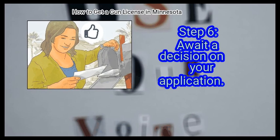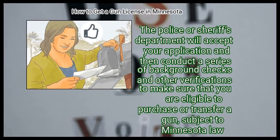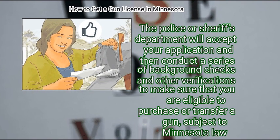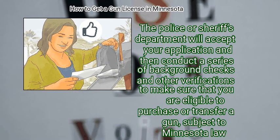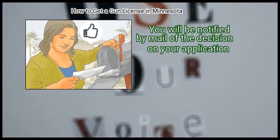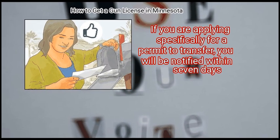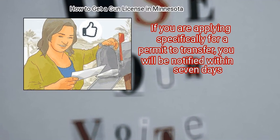Finally, await a decision on your application. The police or sheriff's department will accept your application and then conduct a series of background checks and other verifications to make sure that you are eligible to purchase or transfer a gun, subject to Minnesota law. You will be notified by mail of the decision on your application. If you are applying specifically for a permit to transfer, you will be notified within 7 days.